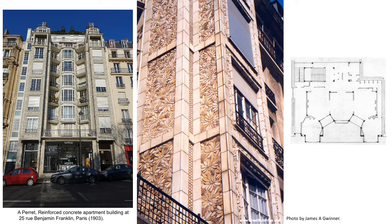When Perret and his family, who were a group of engineers, sought funding for this building, no one would back him. No one wanted to see concrete in any form on the Rue Benjamin Franklin, and they thought it would be a horrible, horrible eyesore. To really combat them, Perret's family themselves raised their own funds to invest in this building. They wanted to show the world what modern reinforced concrete could do.